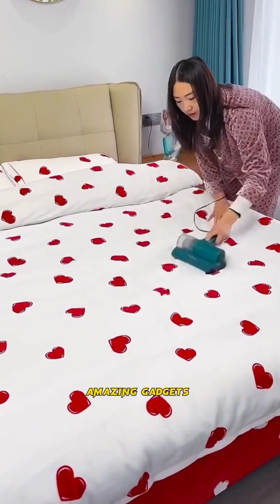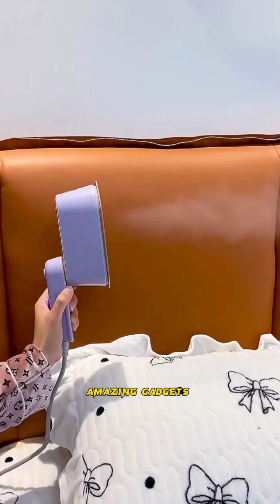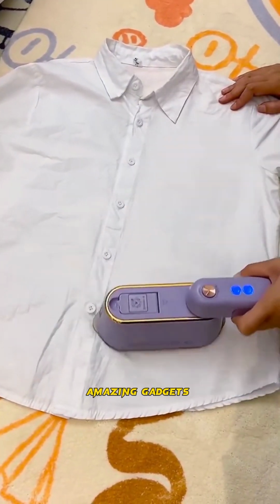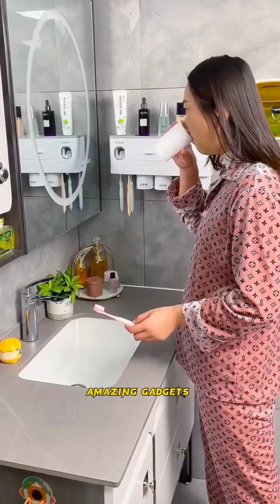This is a small folding washing machine. You can use it anywhere at home. It's really cool. This is another cleaner you can use for your bed. This is an iron.